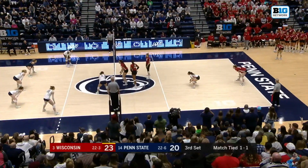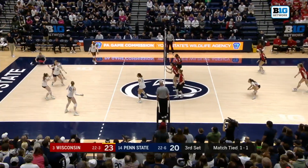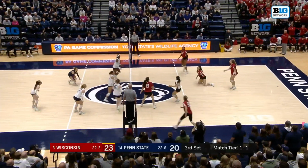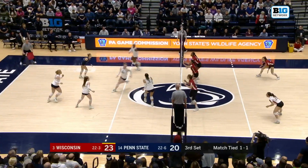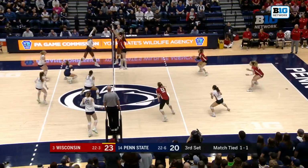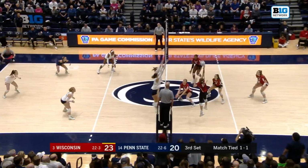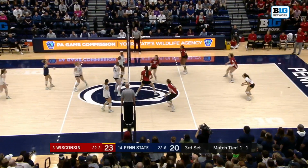Izzy Ashburn behind the service line. This is a big point. Will Wisconsin be able to get to set point? What a dig by Ashburn. Cash Williams takes something off of it. Orzal picked up. That's a big point. Stand and deliver.